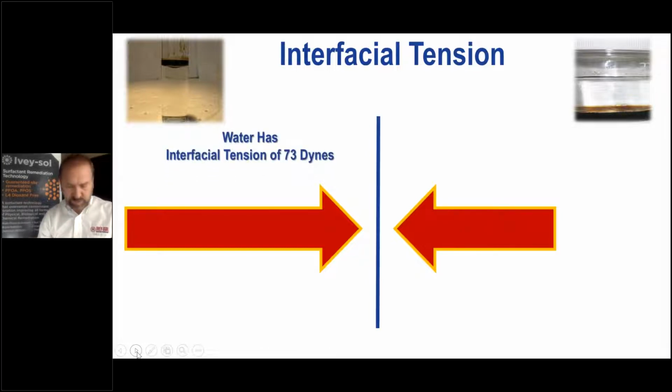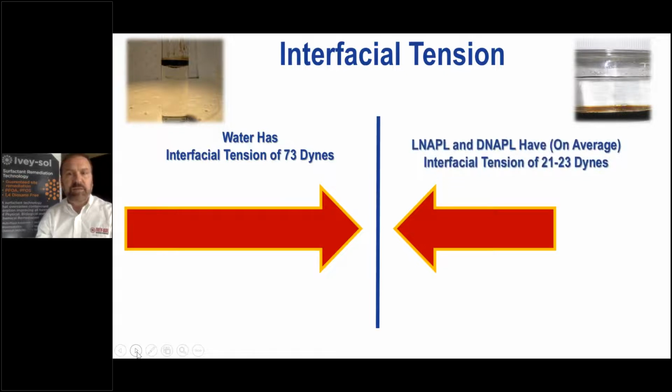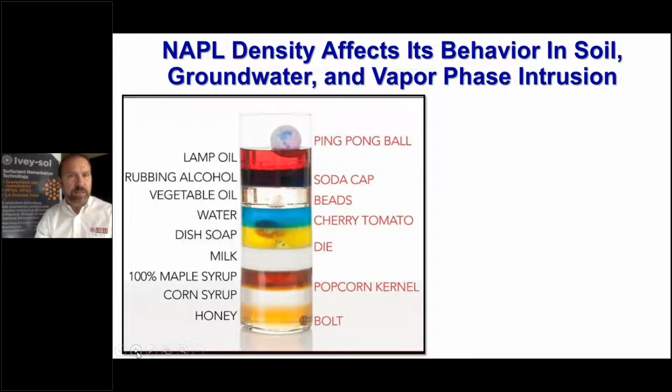Well, water has a surface tension of 73 dynes, while contaminants tend to have about 21 to 23 dynes. So you can see that, from just a sheer force perspective, those contaminants can't really move by that water, and it kind of blocks its movement. So it gets stuck there.